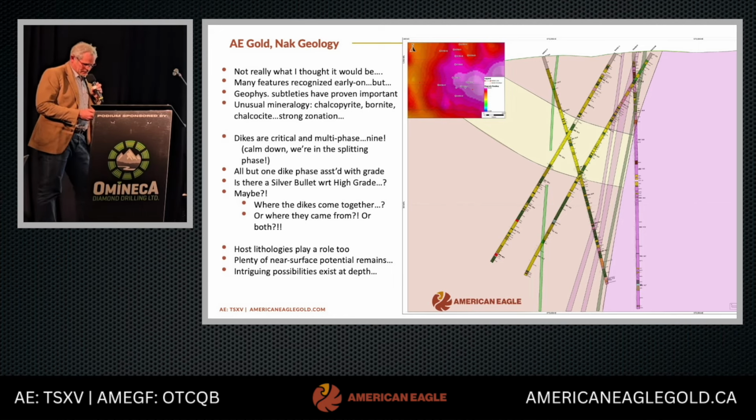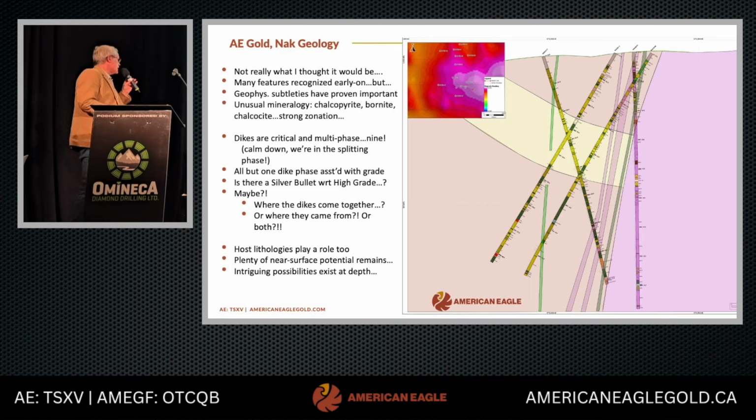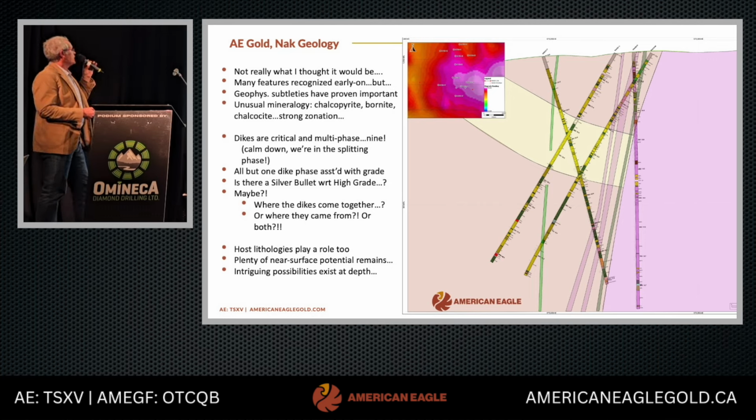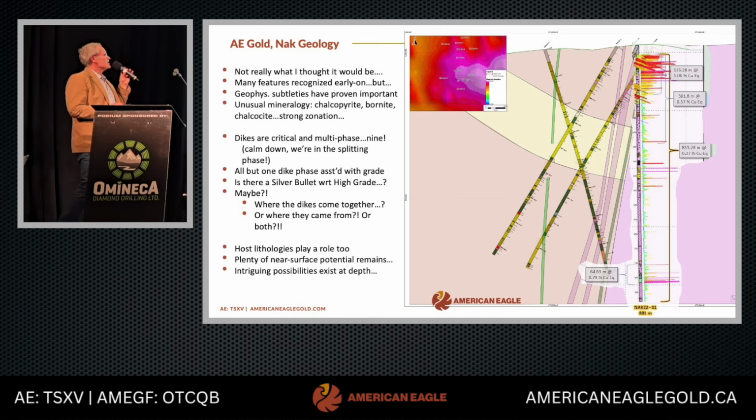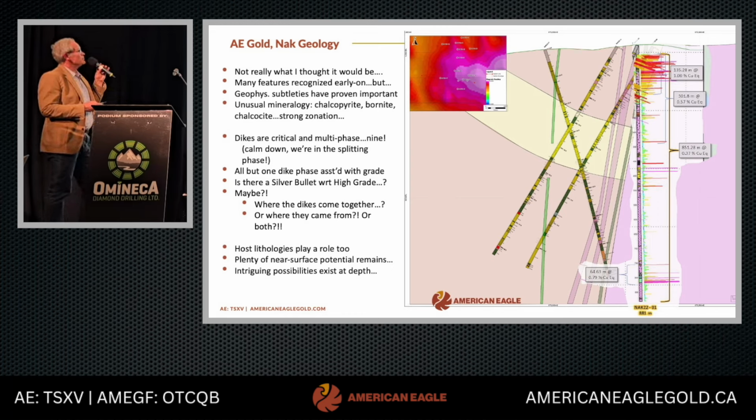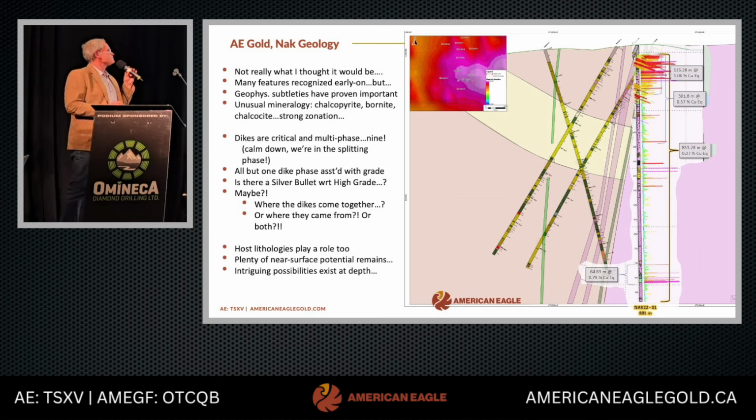That was just a quick one, focused on getting the bare bones out of it, but recently I relogged these things, and all hell breaks loose, as you'll find out. But this is the reason we did it. Really nice grade at the top of hole 1 and at the top of hole 2, which sneaks into the section there. That's in and around the historical South Zone resource. So some really nice grades up high. That can definitely be expanded.